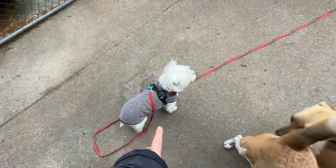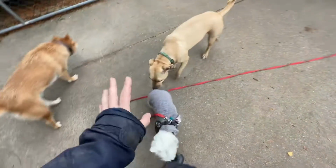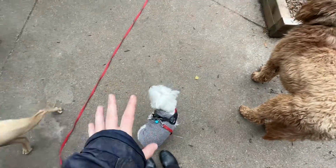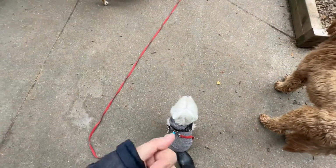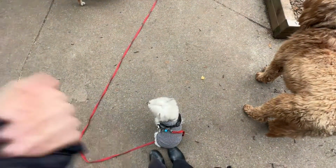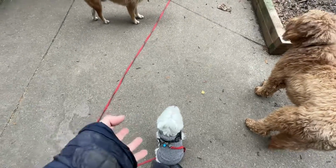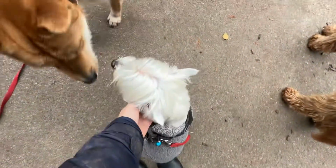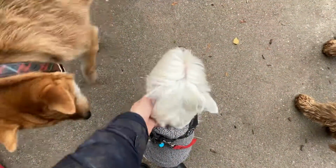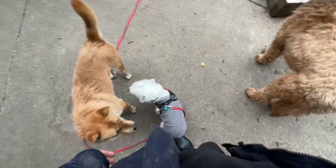But here's the good news. I can already tell that she's going to do really well just after another visit or two, because for one thing, she's a West Highland White Terrier, and terriers are very brave, very extroverted, very outgoing. So we know that that's already in her DNA. She just needs to get used to being here. She just needs to get comfortable.